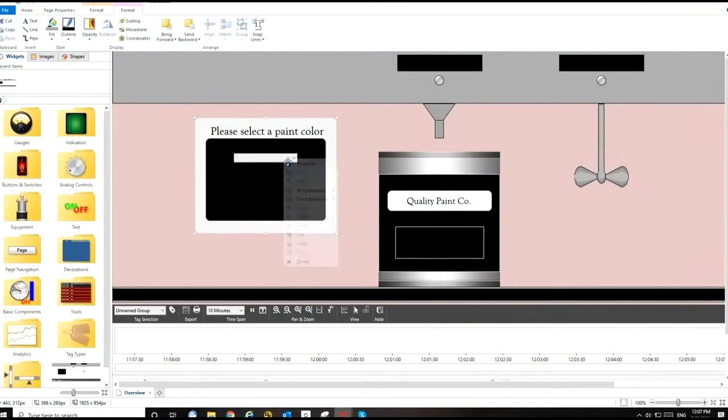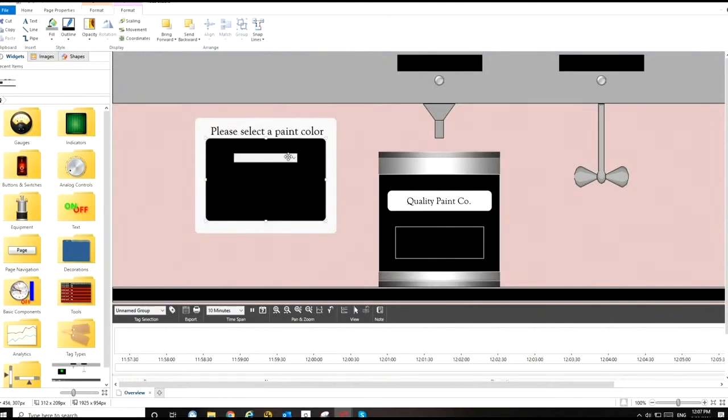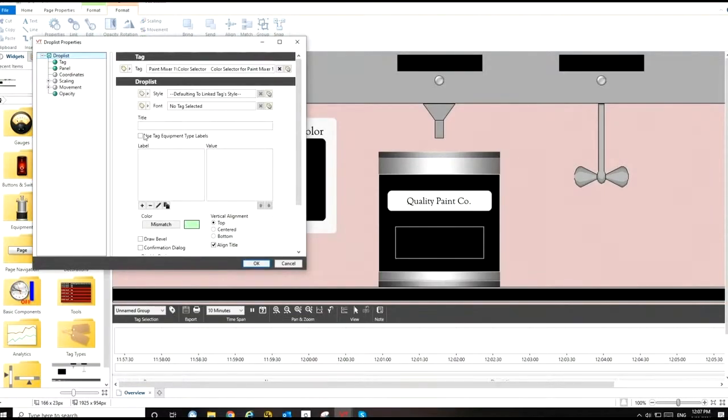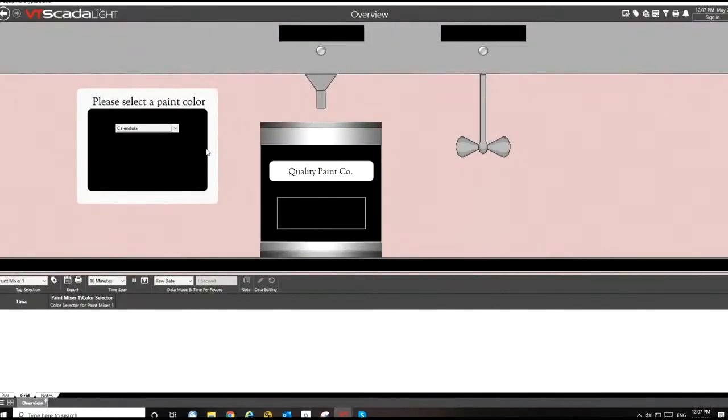go to my properties of this. That's not the graphic I wanted. Properties of the drop list here. And now I can use my tag equipment labels. My drop list automatically gets populated with those labels. And now I can go and start picking my paints.